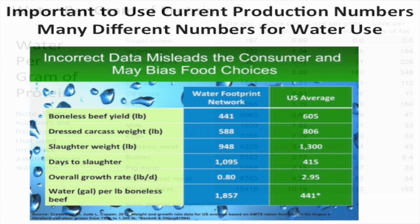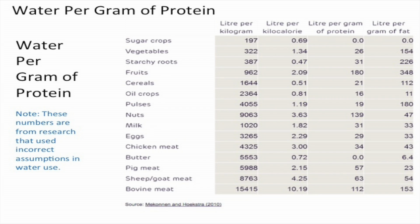So it's important to use numbers that are representative of the efficiency that we have in U.S. beef production, which again gets back to some things we talked about, technologies for improving feed efficiency and growth and things like that. We might see numbers out there that talk about the water used per gram of protein or gram of calories produced for food.